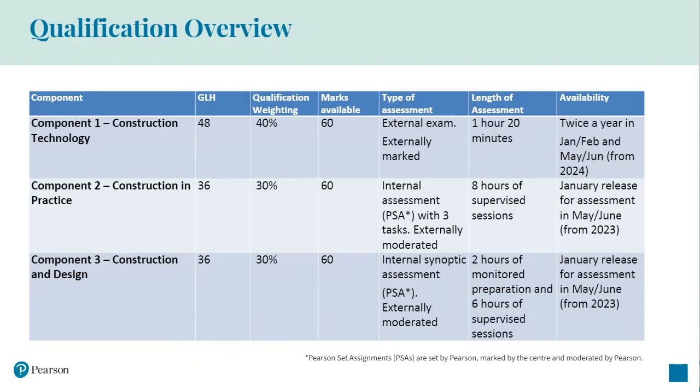So in terms of an overview, the new Tech Award in Construction has a three-component structure. Component 1 is 48 guided learning hours, worth 40% of the qualification grade and is externally assessed by Pearson. It's a written exam lasting an hour and 20 minutes, available twice a year in the January, February and May-June assessment series.